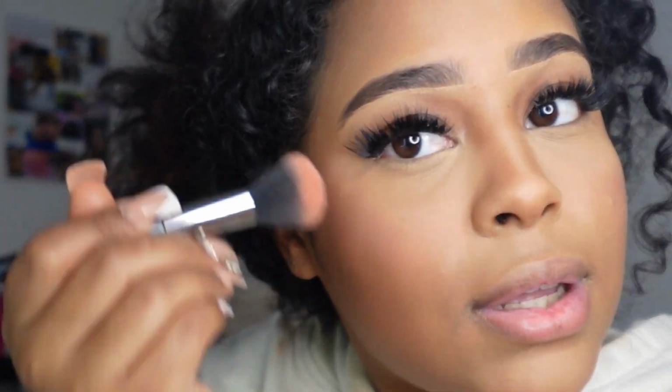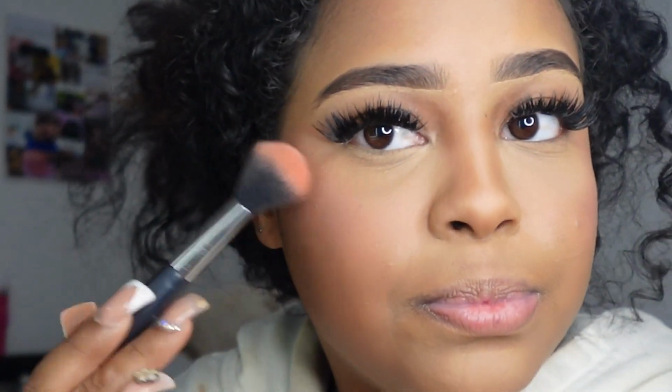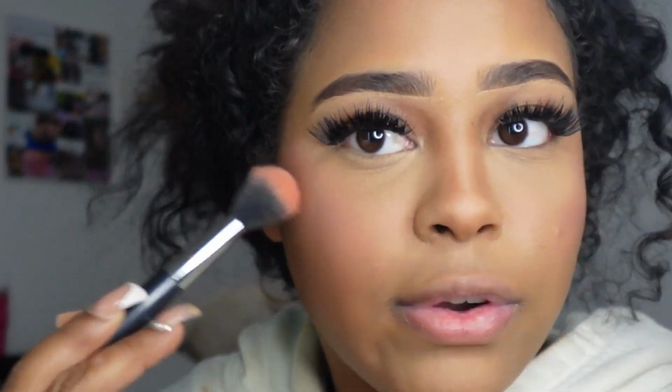Now I go in with whatever powder blush I'm using, and I use one by ColourPop in the shade Papaya. I use a very light amount. I'm not really a blush girly like that, so I just glide it over just to kind of refresh the blush. Puts a little bit over it just to kind of accentuate the cream blush from earlier.